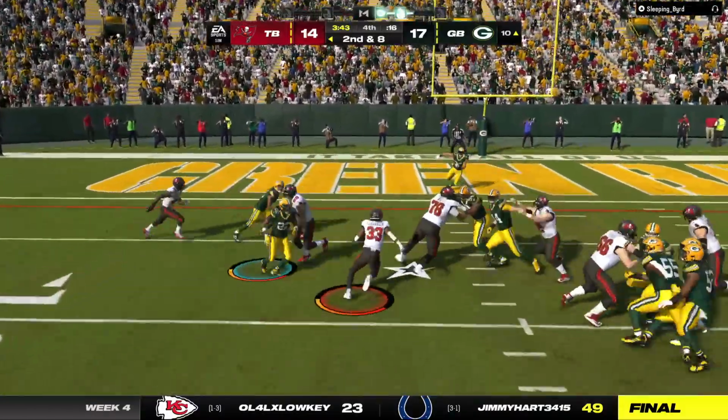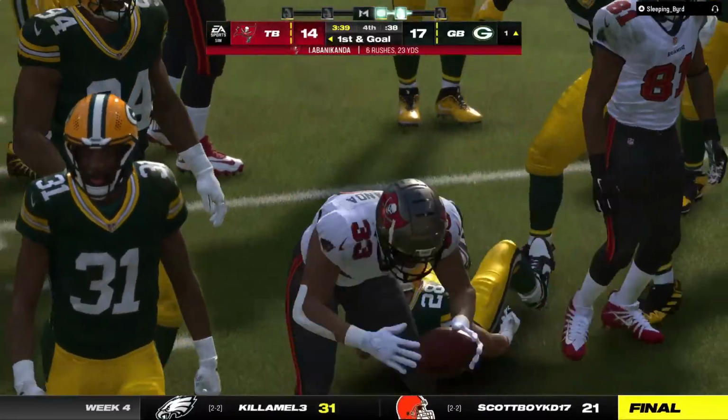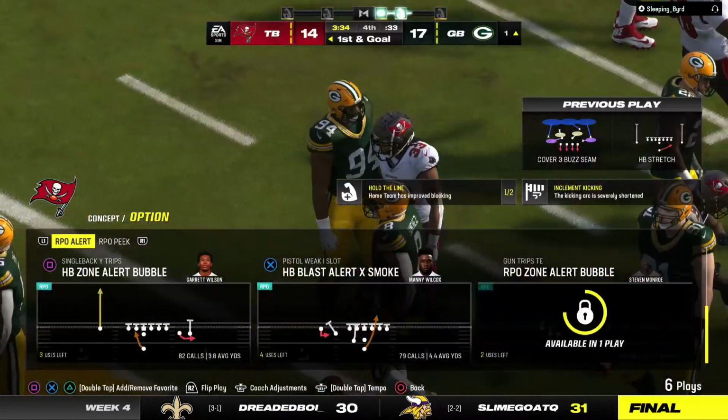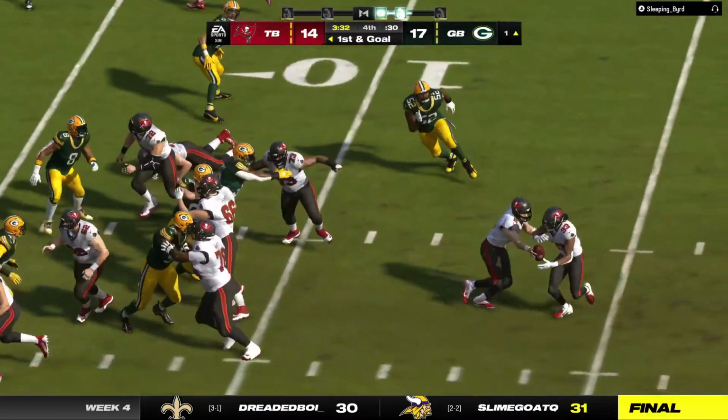On 2nd down, it's Abanikanda. And he'll be brought down right on the edge of the goal line at about the 1-yard line. That leads us to a 1st and goal. It's a pickup of 8. Some good, strong running right there. Some power and some explosiveness just about got him into the end zone.